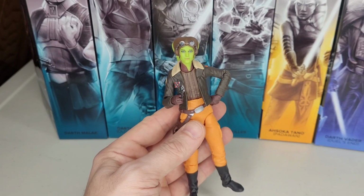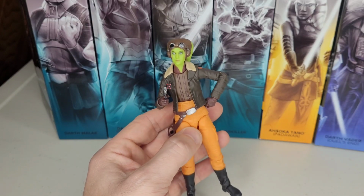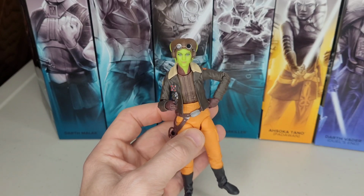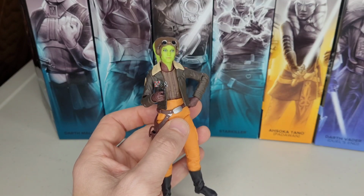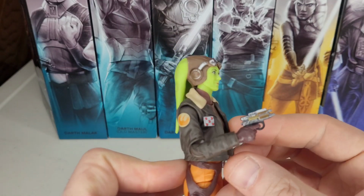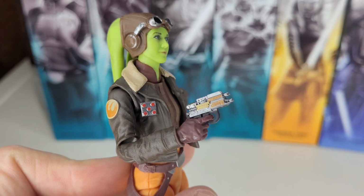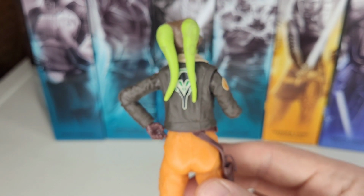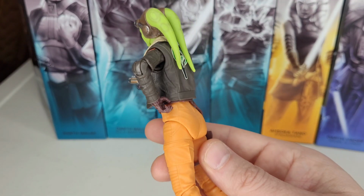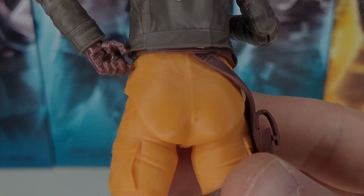What a pleasant surprise seeing this in a Target or whatever it was in person, in hand, finding it in the wild. Just awesome as you see reflective goggles. And she's a pilot. You know, the general, she's not going to have a whole lot, but the blaster does look good. It's got some nice paint apps there. So overall, really cool figure. They definitely captured the likeness of her. And best of all, little bum dunk in the trunk, baby.